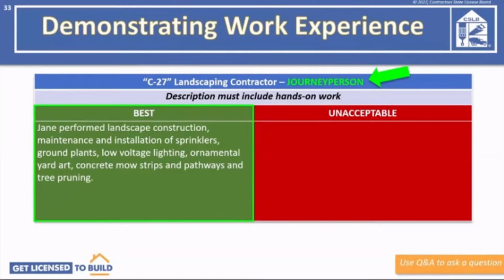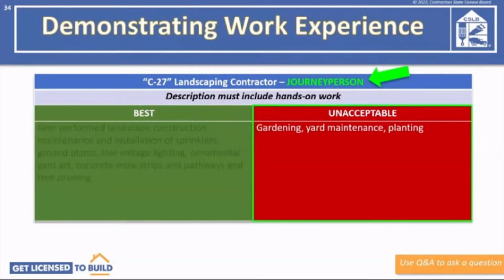The best type of description your certifier would use would be: Gene performed landscape construction, maintenance, and installation of sprinklers, ground plants, low voltage lighting, ornamental yard art, concrete mow strips and pathways, and tree pruning. An unacceptable explanation would be gardening, yard maintenance, and planting.